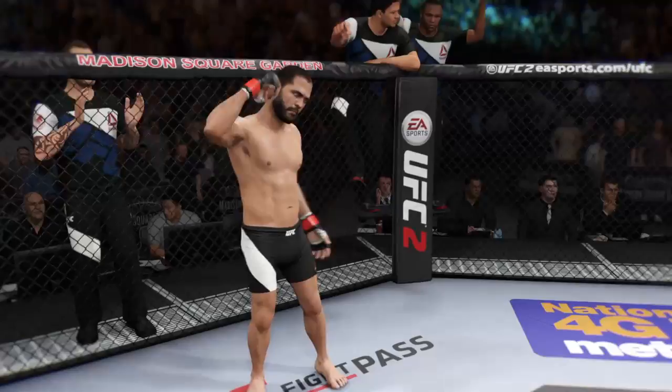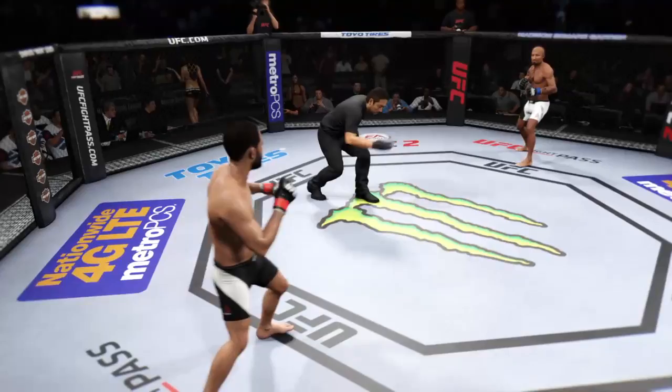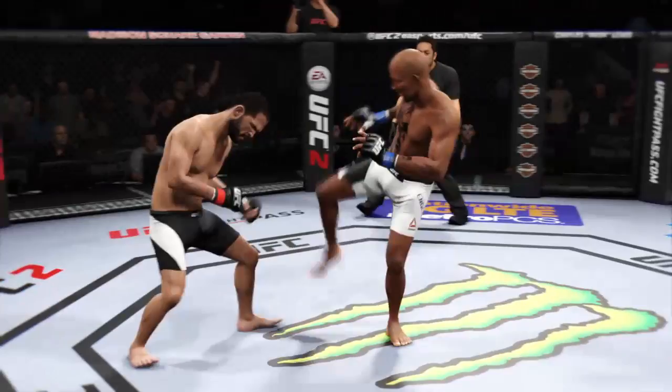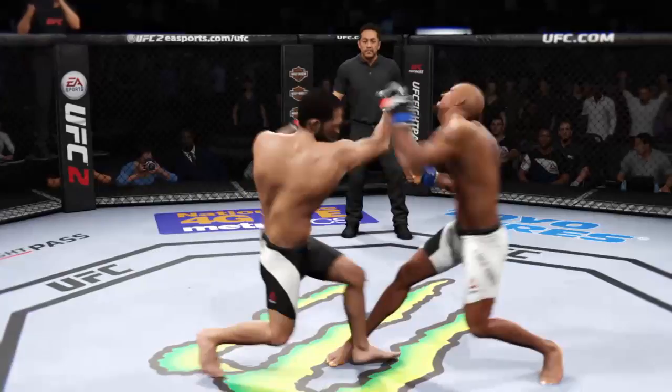And when the action begins, our referee in charge, Mario Yamasaki. Here we go. Fight scheduled for 3 5-minute rounds. White trunks for the Assassin. Black trunks for Saenz. Very impressive in his last few fights, and tonight he fights on the main card for the very first time. He's excited about this opportunity. He knows his career is pointed in the right direction.